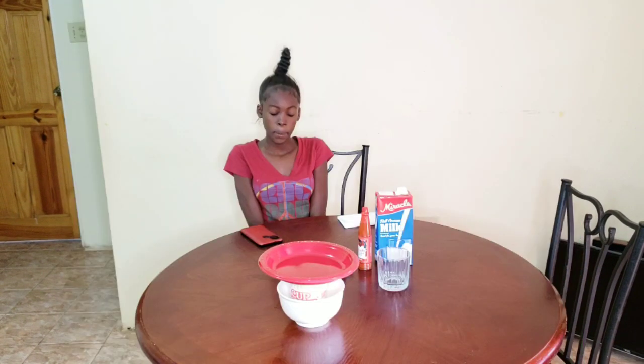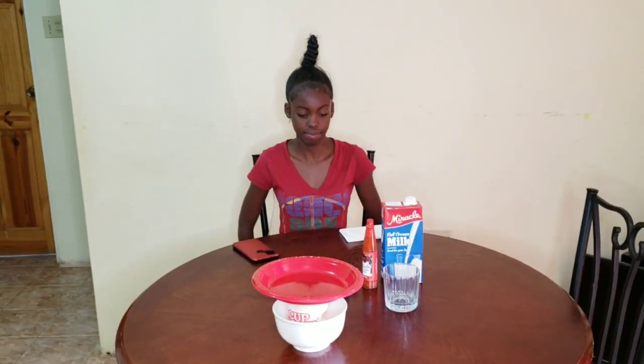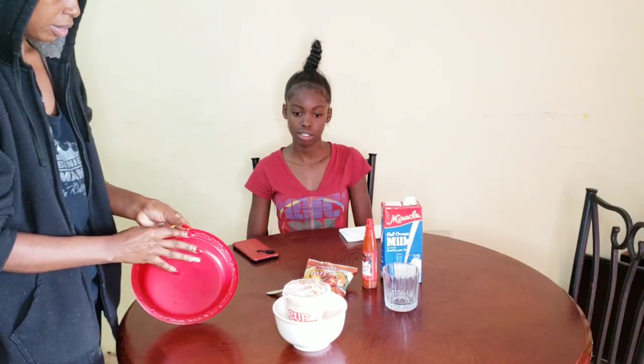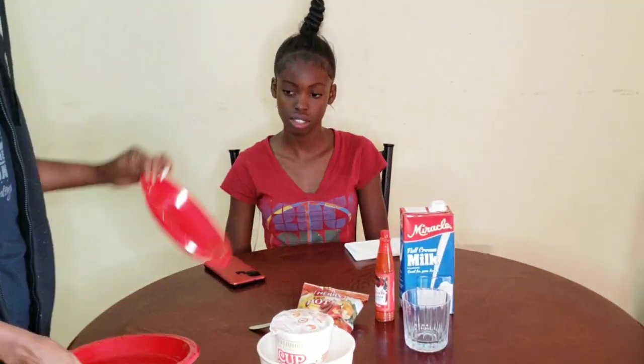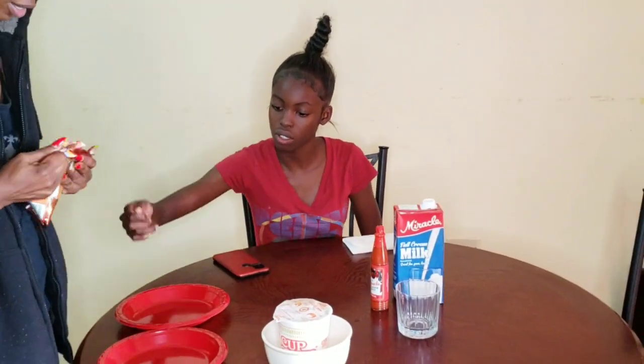Alright guys, so after letting the cup soup sit for a few minutes, it's time to give it to her to start this challenge. Alrighty, so here goes. So guys, I'm going to put it in this. And I'm going to put her chips in this container right here.